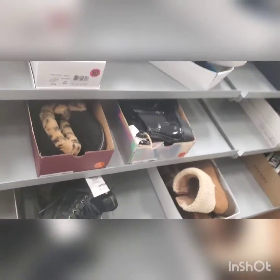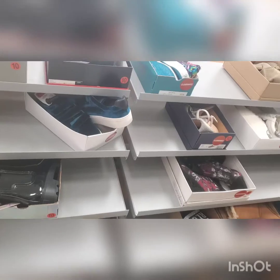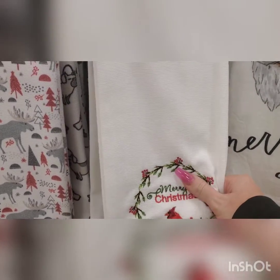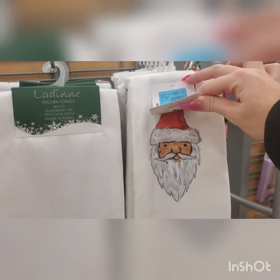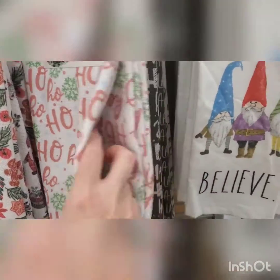Then I went to look at the shoes, but the women's shoes only go up to 10 and they don't have larger than that, which honestly annoyed me. Apologize for the finger. Then near the cash, they had these Christmas towels, which I actually thought were really adorable.